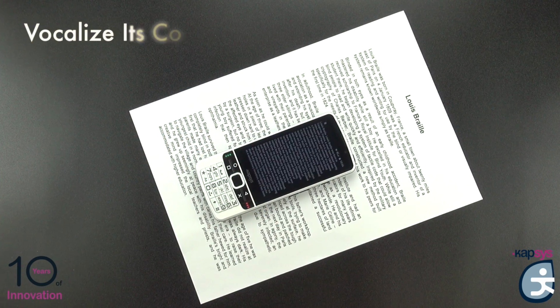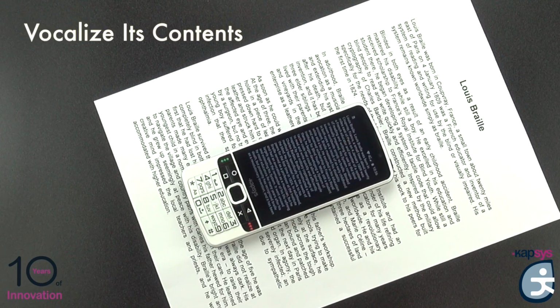Louis Braille was born in Capre, France, a small town about.